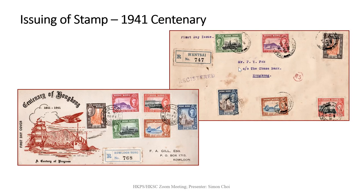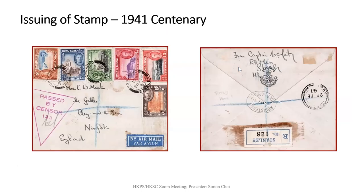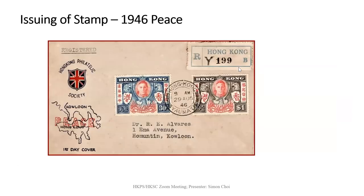Okay. Then the next one, this one is a little bit special. In fact, it was from Royal Artillery in Stanley, and you can see the inverted triangle mark in red. It's registered to England. Right. This is the Hong Kong Philatelic Society first aid cover with Yamati, and also with the label Y. And I have some others with SSP Shumtrek Po or SWP Shanghai branch, etc. But I couldn't have them scanned to my PC.